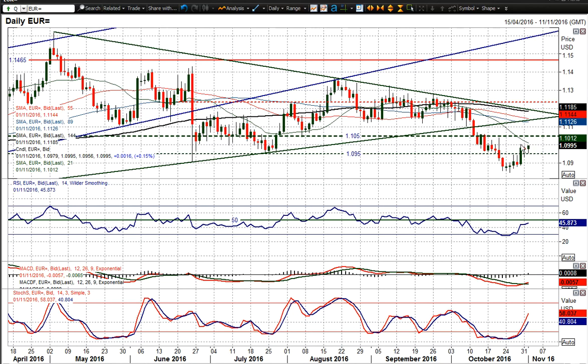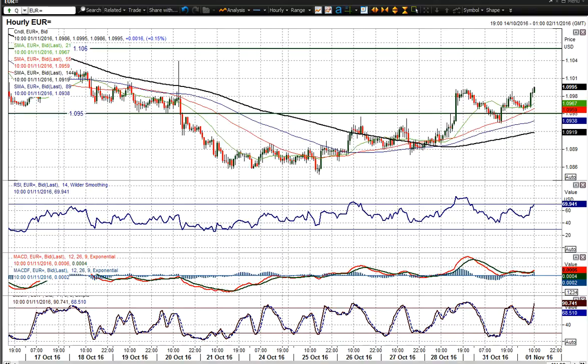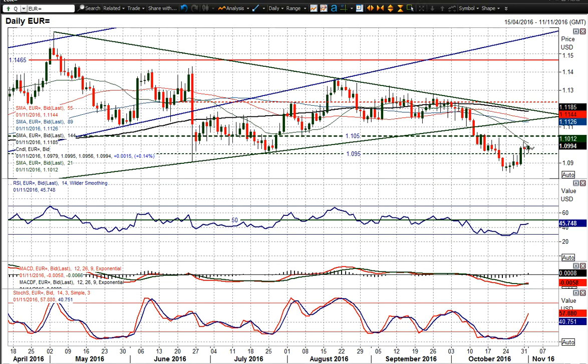110.50 is your big overhead resistance. It's potentially going a little bit further than I had been anticipating, but still you'd be running with near-term long positions, but be very careful that you are trading against the trend, against the long-term outlook, which I think is increasingly dollar strength and pulling Eurodollar lower. So I'm expecting resistance to come in due course.